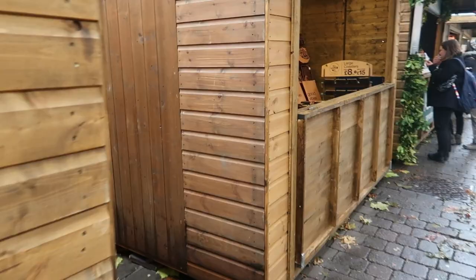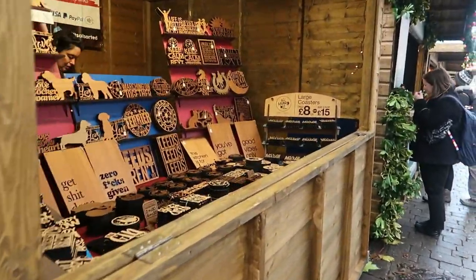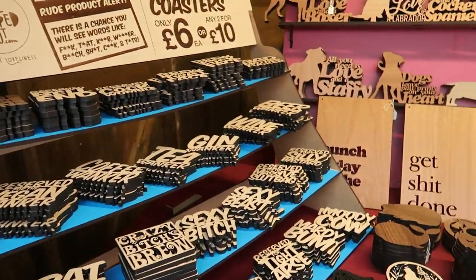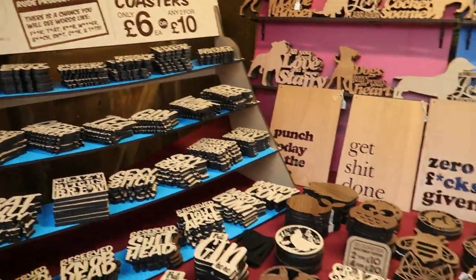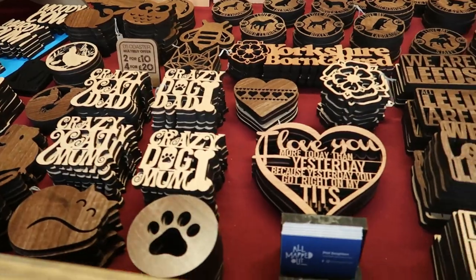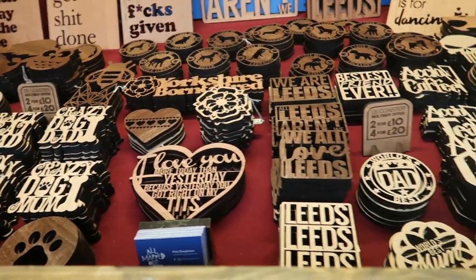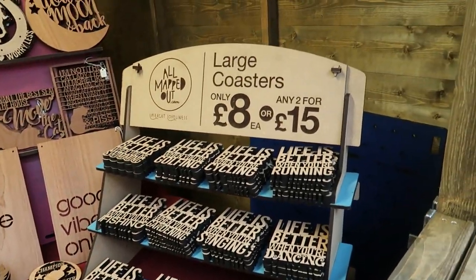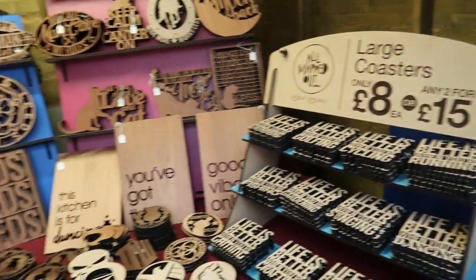What we got here? So we've got coasters here. These are nice. Hey, Nana, £6 or two for... Yes. So the large coasters are £8 or 2 for £15.